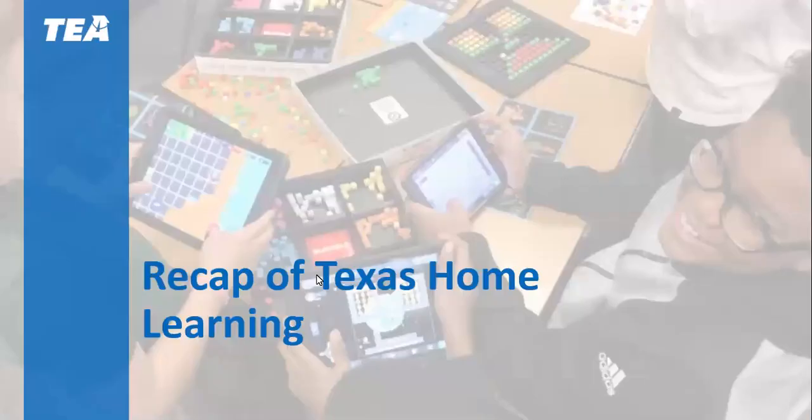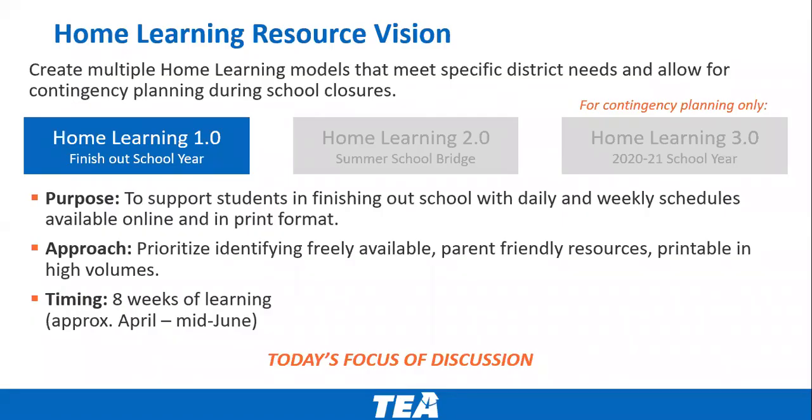So to get started, recap of Texas Home Learning. For those of you who were here last week, you know this, but really the goal of Texas Home Learning right now in the 1.0 version is to provide a set of resources that help students, families, and districts finish out the school year this year. So the Texas Home Learning 1.0 site will include 8 weeks of learning that a student could start at any point, and they could complete all 8 weeks of learning into June, or they could stop at 6 weeks of learning. Really just to get them through the end of the year, to keep their brains in tune and to keep them focused on learning.